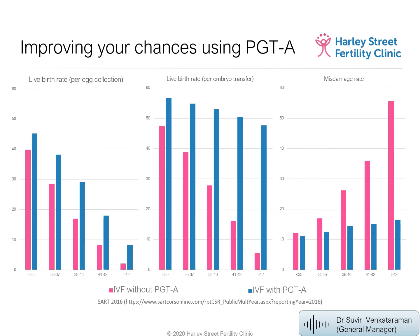And so this is actual data from all of the USA. This is 2016 pregnancy data, and it shows the clear difference in having treatment with pre-implantation genetic testing and without. So the graph on the left-hand side shows live birth rate per egg collection. And the group in pink, all the bars in pink are for the group without PGT-A, and all the bars in blue are for the group with PGT-A.